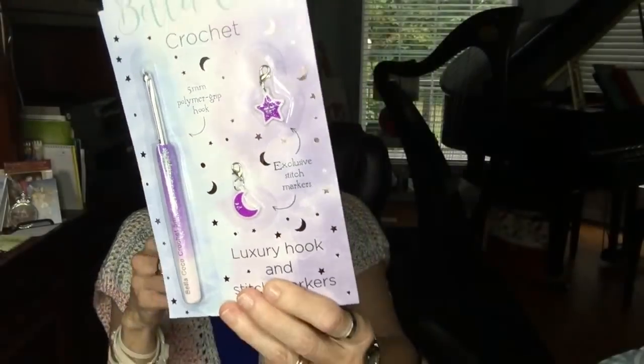And these are from Bella Coco Crochet. I know there's several YouTubers that open her boxes every month, and I really like them. I've not really been tempted to do it because I have other monthly boxes coming in, so I probably won't, but I really love those accessories, so thank you, Doris.